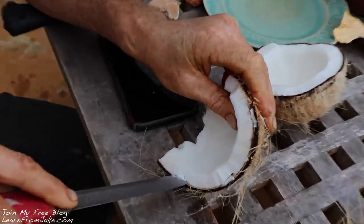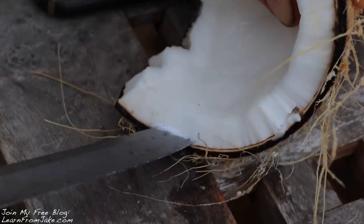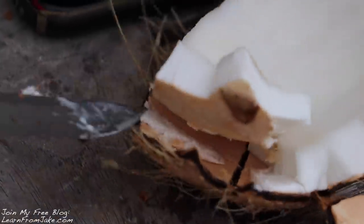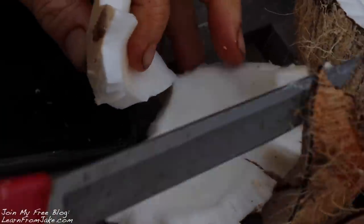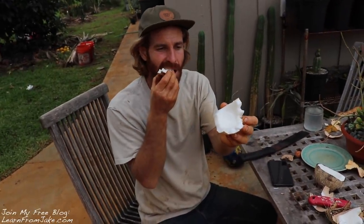Beautiful. Yeah. See the milk right there? Hold on, hold on. Look at the milk right there when I stab it. It's already making milk. It's ready. It's a milker. Boom. Oh, I know it. Wow.